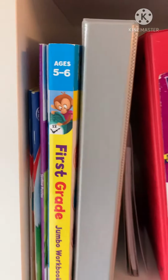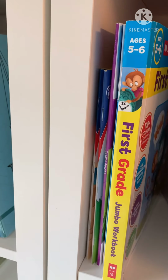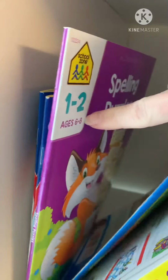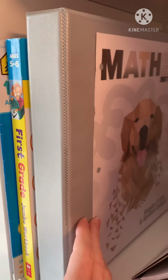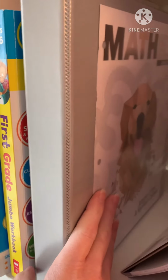Move over here to my son's side. Now, some of this is for the summer. Some of this we're just holding on to. They both love doing workbooks. They both want to do them, complete them, and see just how far they can get. He is doing level 1 math right now for our Master Books. So here's level 2 ready to go. He'll actually finish level 1 this week and get started on this really soon.